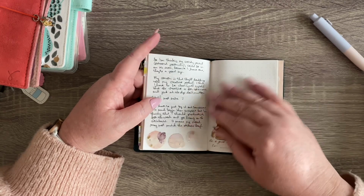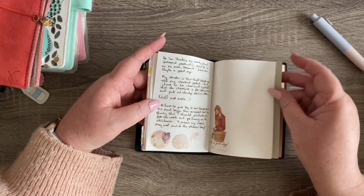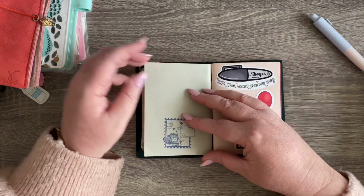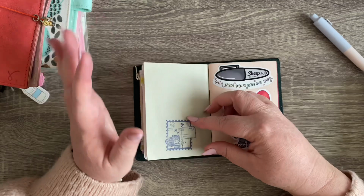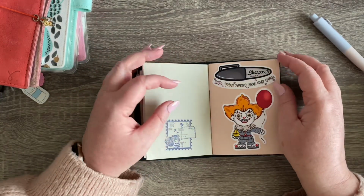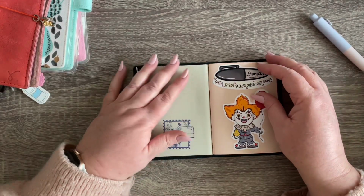Here's where I finished last night. Still not sure. So a couple of pages left and then this book will be done. So I'm going to continue with this book. I'm going to just get another insert, pop it in here and continue because it works so well. I pick this up every night nearly and write a few thoughts down and it works.